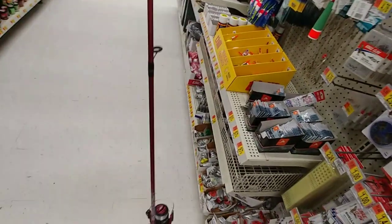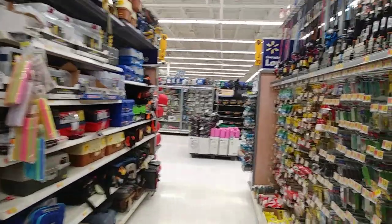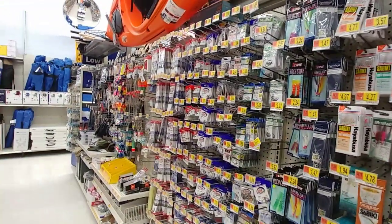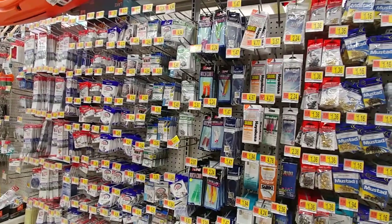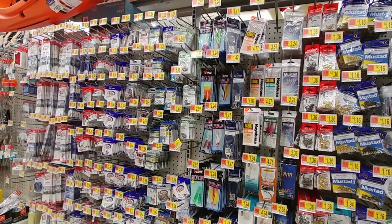So now I got the rod reel with line, the hooks, and the weights so far for $12.48, and that leaves us with about $12 at $7. And why can't I do math in my head right now? $7.32.